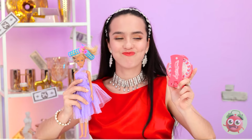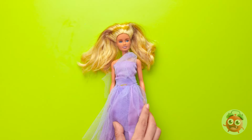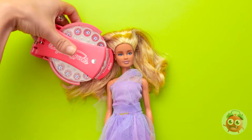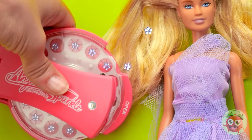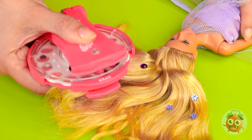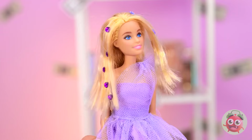We all need a little sparkle in our lives. I'll clip the gadget onto your hair, and it leaves behind beautiful gems. Pretty cool, huh? You deserve the best. Wow, it's better than I imagined. You should be on the catwalk.